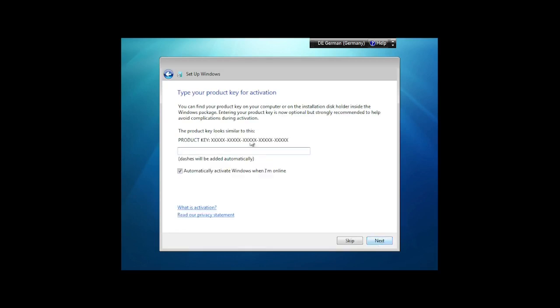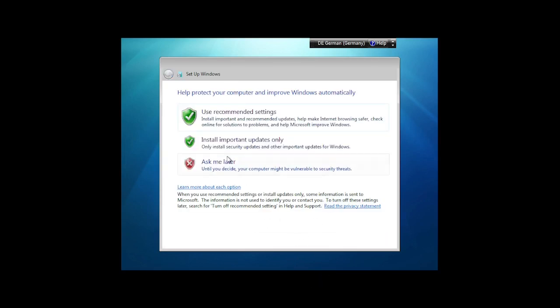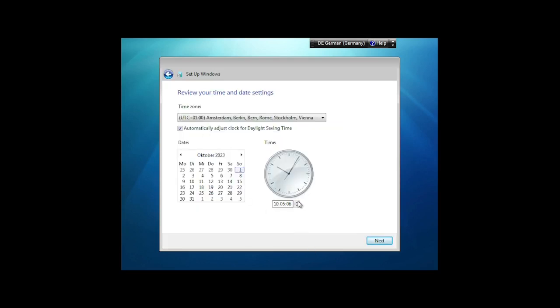So it's going to ask for a username and a PC name. We don't need a password. We don't need a product key apparently. We don't need a product key. Yeah. We don't have dates. Time zone is correct. And yeah, date, 10 a.m. Yes.